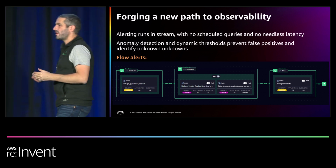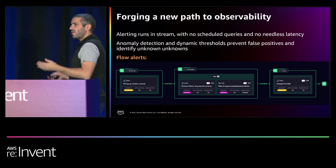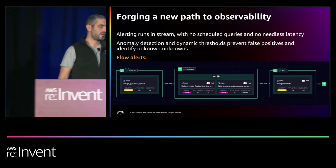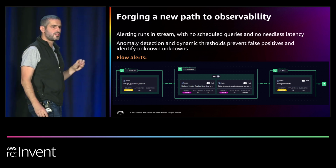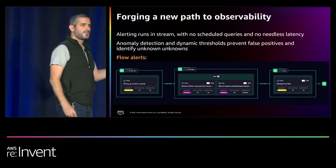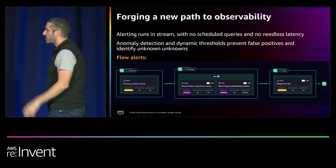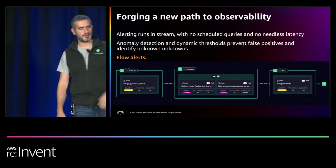There's no limit of cardinality. Of course, there's a limit, but it's pretty high. There's no limit of how stateful an event or an alert could be. So this is just one example of how this approach not only brings the key things, by the way, which is performance, scale, cost, and stability, but also brings better features, better value to the customer at the end of the day.